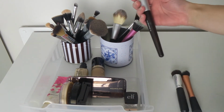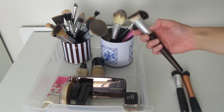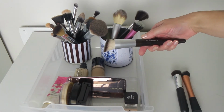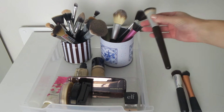This brush here I'm on the fence about because it seems to kind of suck up a lot of my foundation and I end up using twice as much foundation as I normally would. It's the Chi Chi Professional Flat Angled Buffing Brush. I think I will get rid of this because it's not the softest to use on my face either.